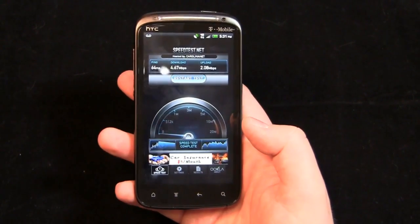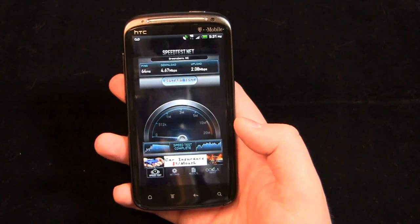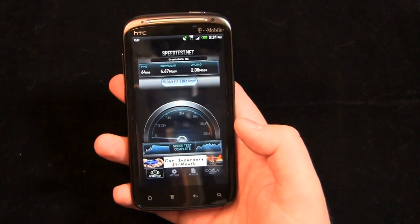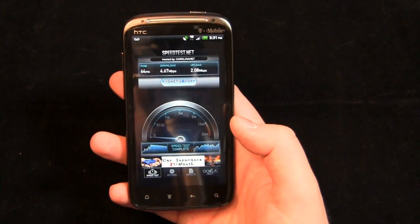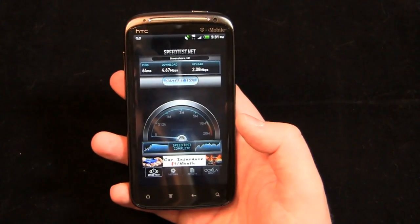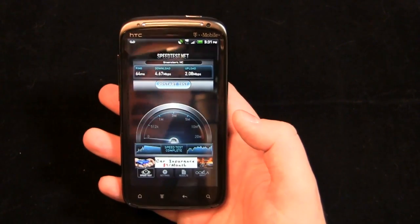That said, Sense 3.0 offers some nice touches, some nice customizations and more, so you have to decide, can I take the slowness, or maybe a little bit slower, to have Sense 3.0 and all the customizations that come with it, or do I want to go faster with a stock Android build or something like that? The choice is yours, or at least it will be yours on June 15th.